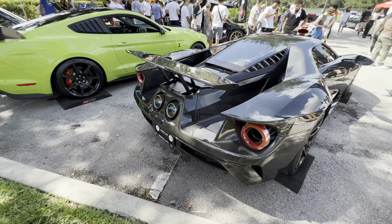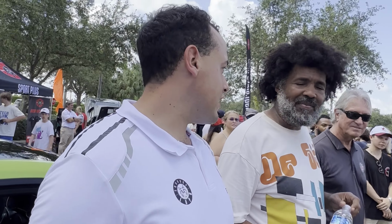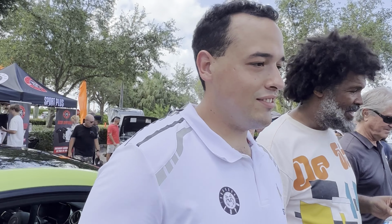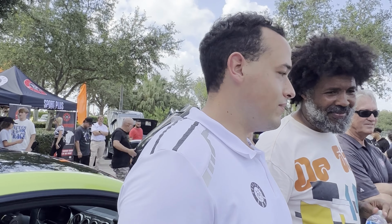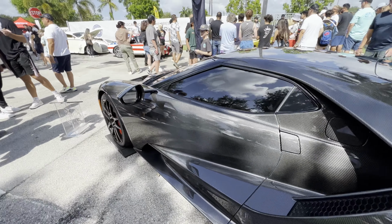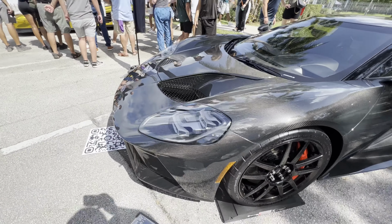It has the exhaust. It's the same brand, Akrapovic, the same brand that makes the exhaust for the motorcycles. For Ducati. Yeah. So this is a beast on the track. We took it to the track like one month ago. It is wild.